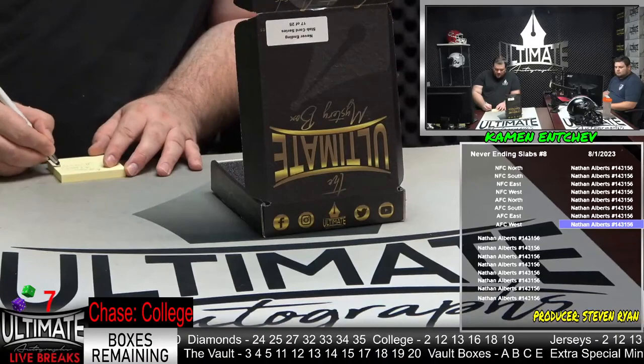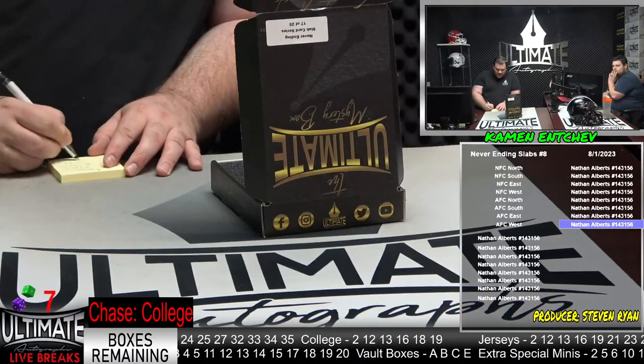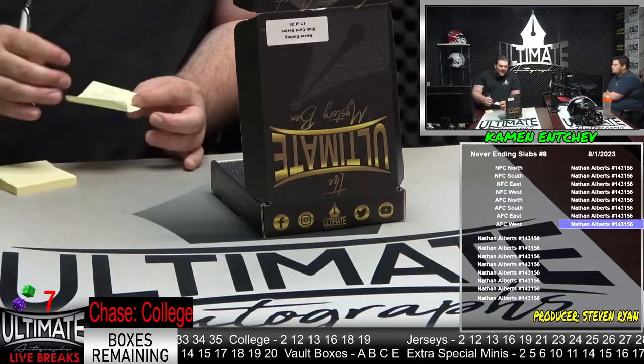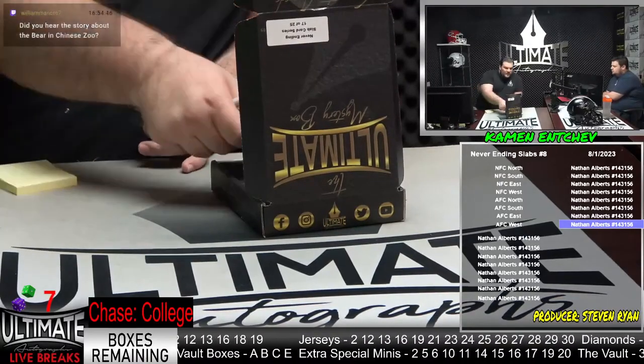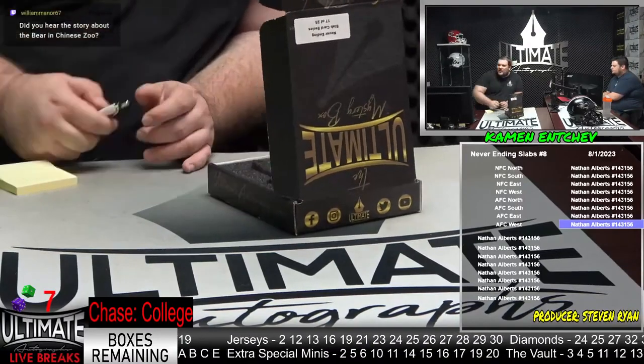All roads lead to the slabs selling out today again, Steven. Yes, they do. But we'll have more slabs tomorrow if we do sell out the set of 25. Again, like the replica helmets, the never-ending reps, all the boxes available. You could hit a headliner at any moment. Like Tom Brady, for example, in the never-ending reps.